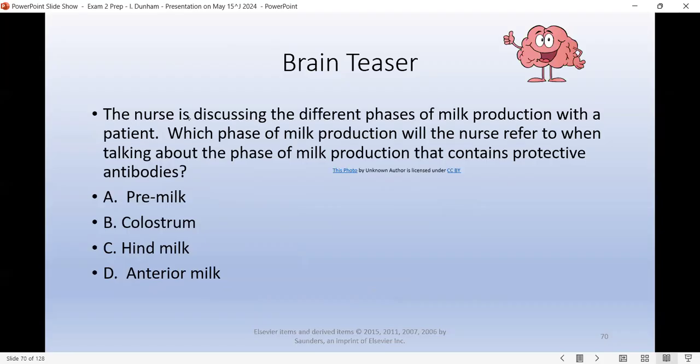So if I was to ask you, the nurse is discussing the different phases of milk production with a patient. Which phase of milk production will the nurse refer to when talking about the phase that contains the protective antibodies? And I hope if you're at home, I hope you say colostrum, B.